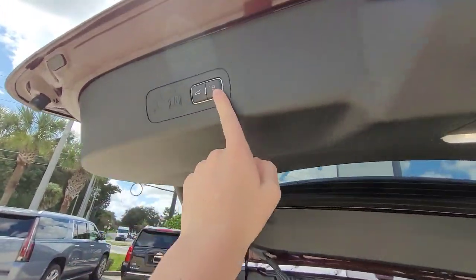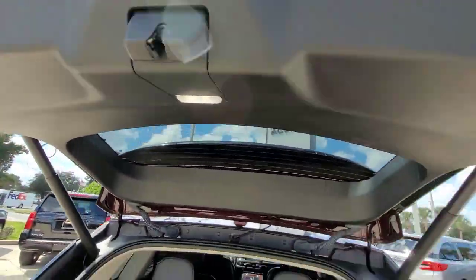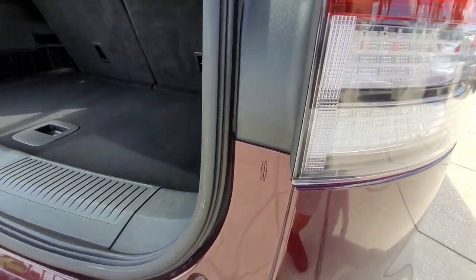Shut the trunk, just press this. If I press this one, it'll lock the car also. A little Lincoln badge right there too.